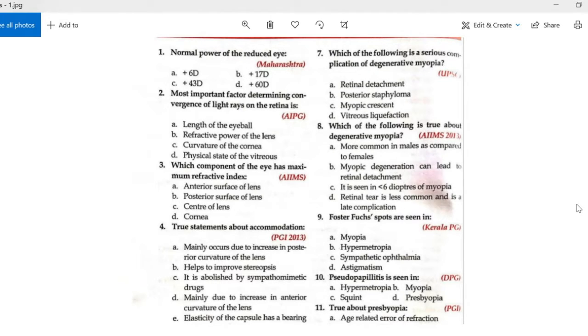Retinal tear is less common and is a late complication. This is not true. We know that if we have myopic degeneration, we are going to have retinal tears because of the retinal degeneration.